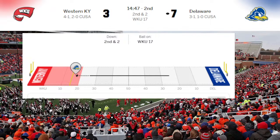1st and 10 once again on this drive. As Duplessis goes in motion to the near side. Minicucci looking right. It's Sessoms, his first grab, and the big fella jumps over a defender for 10. I think people forget how athletic Elijah Sessoms is. 6'3", 250, Dover, Delaware, played at Dover High School. A great all-round athlete down there. Really good feet in open spaces. He has not only become a good blocker, but he is developing into a really nice short yardage receiver.